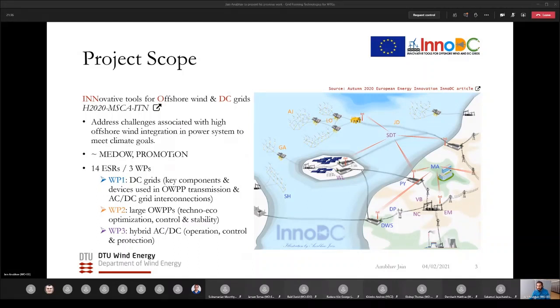On the right graphic, you can see the different ESRs. These are just names of different ESRs like me. And what we did is we tried to place them based on their focus area, so it gives you a sort of an insight into who is working where. Feel free to use these links to learn more about the project and to see other work packages and get in touch with other PhDs who are of interest to you specifically.